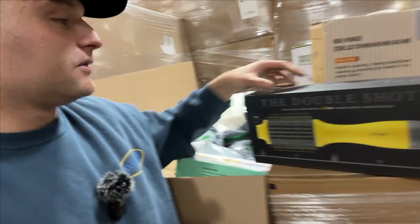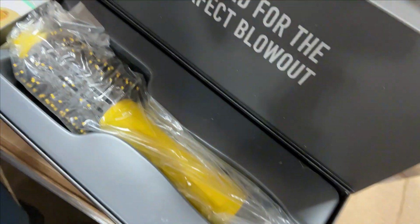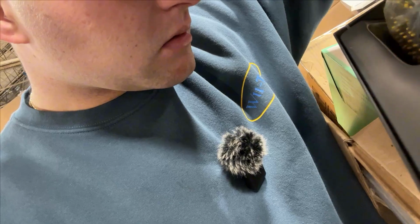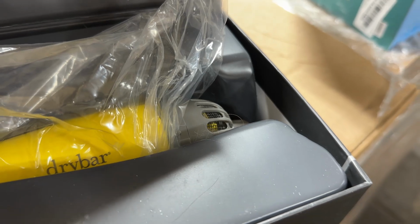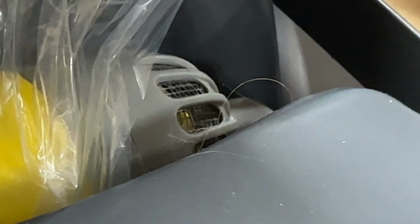Yeah, these are hot. These are definitely cool. Let's see what kind of condition this is in. That's always important. Looks pretty, nope, there's some hair on here. You see that? Boom. You guys see that hair? I don't know if the camera's gonna pick it up.